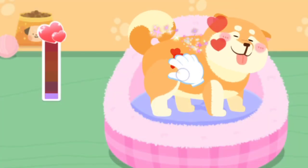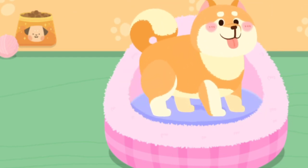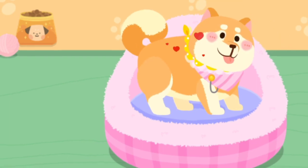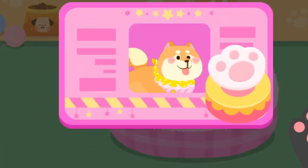Pet it and it'll be happy! It seems to be fond of you. Choose a delicate gift for it. Aim at this little animal and take a picture of it. You're its owner now! Please care for it.